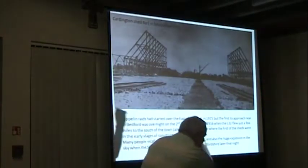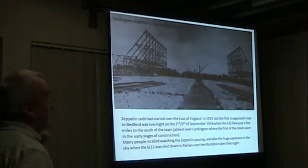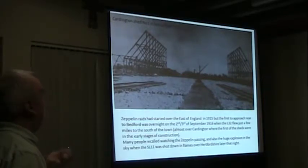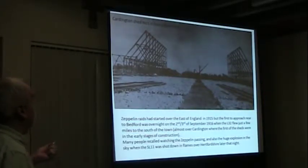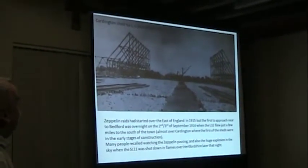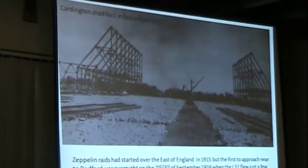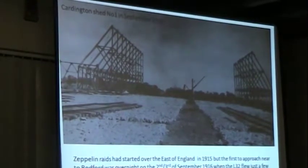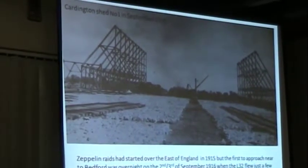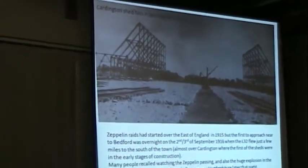Zeppelin raids first started in 1915 over the East Coast. Places like Great Yarmouth and King's Lynn were bombed in 1915. The first one to get anywhere near Bedford was on the night of 2nd and 3rd of September 1916, when Zeppelin L-32 flew very close to Bedford, less than 5 miles away. In fact, almost over Cardington.